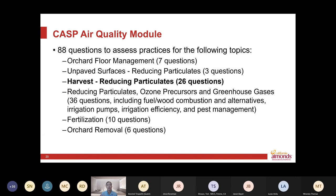Okay, so focusing in on our air quality module, which is going to go into the harvest dust conversation. In this module, there's 88 questions, and it gives you a breakdown on this slide. You have orchard floor management, which is 7 questions. They talk about unpaved surfaces and reducing particles, which is 3 questions. And the big bulk of the questions are 26 on harvest reducing particles. And then you go into reducing particulates in a lot of different areas: greenhouse gases, irrigation efficiencies and pest management, fertilization to orchard removal. So these are all questions that have some type of concept around air quality and controlling what everyone's doing on their operations to make sure that they're reducing harvest dust.